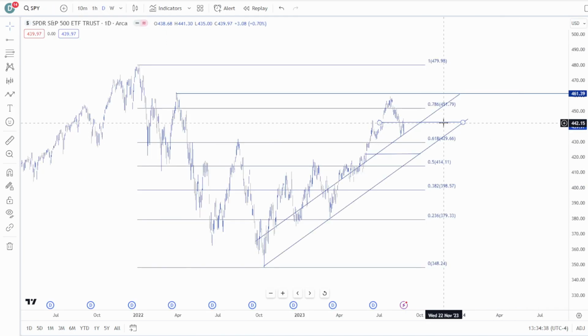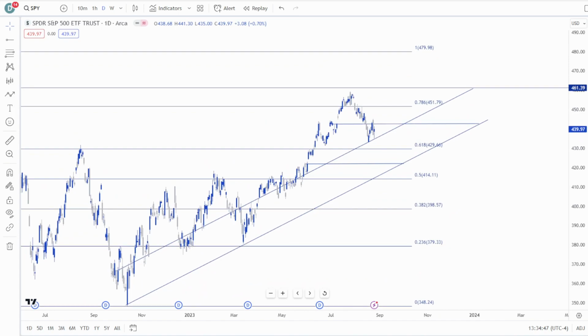First up, the SPY. We're starting off on the daily chart here. If you are in our free Telegram channel, we are up about 70% on these puts. We took profit. We have about 25% left. And what we've been saying is we are getting that classic late summer into autumn pullback in the indices. We came up to that 786 retrace, could not stay above it. We gapped down here, and now we are finding some support.